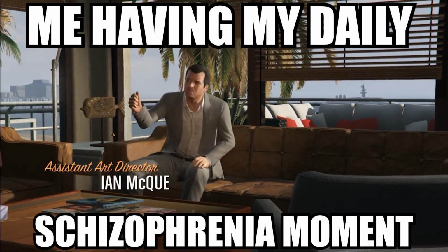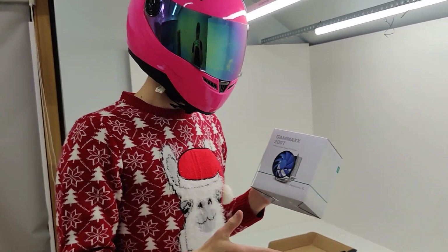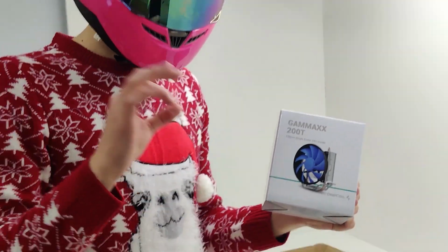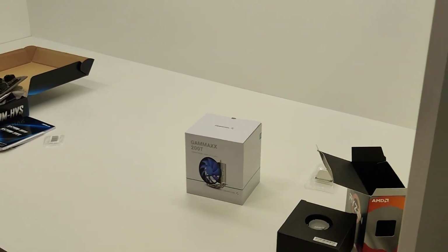By the way, to cool down the CPU, we got this Deepcool 200T cooler. I was debating with myself whether or not I should go for a stock cooler and 1TB SSD or this cooler and 500 gigs of storage, but I have decided that keeping the boost clocks higher is more important than having like 10 games installed at the same time. So I don't know, you are the judge on this one.